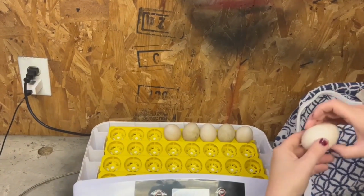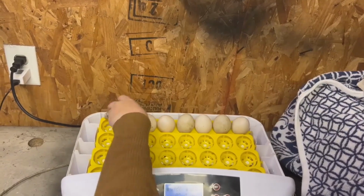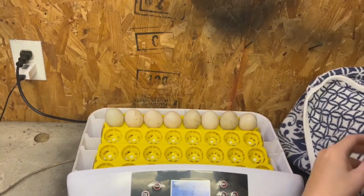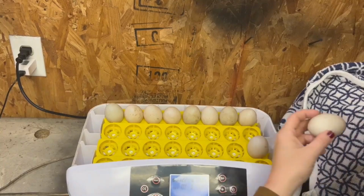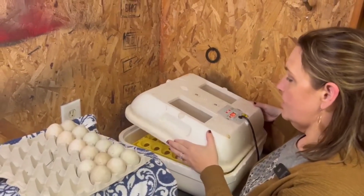And yes, they are dirty because you do not want to wash eggs that you're going to incubate. You want to keep that coating that's on them. And I'm skipping a row because duck eggs are a little larger than chicken eggs, and we'll fit some smaller guinea eggs in the center. Okay, we're going to go ahead and load this one.